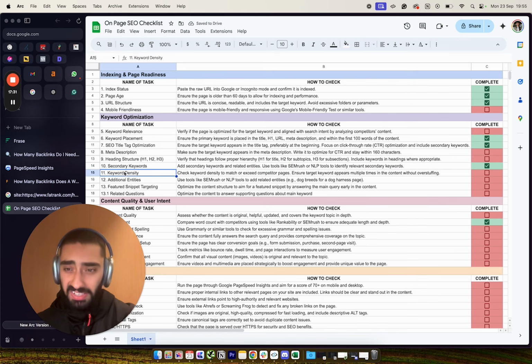Keyword density. Now, some of you guys might be a little bit shocked that I've actually mentioned keyword density, because it's a very old SEO term. For anybody that doesn't know, maybe 10 years ago, if you wanted to rank higher, you would increase your keyword density, so how many times you're actually mentioning your primary keyword throughout the article, and you had the chance of ranking higher. Now, in today's SEO age, keyword density is not the same. That's probably the best way of describing it.